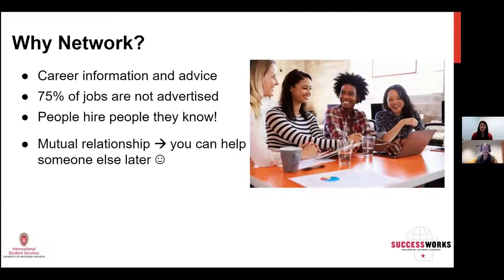Networking is essentially establishing professional connections. Most often those connections are going to be beneficial to your career path, whether it's just to learn more information or to find a mentorship or some kind of mutually beneficial relationship. It's a great way to get career information and advice, whether you're networking with classmates who are in the same major or have similar career interests, or alumni who have an interesting career path, or of course, talking with employers and getting advice from them directly.